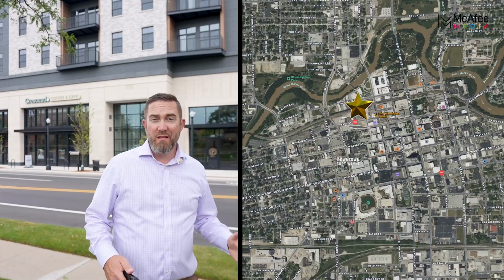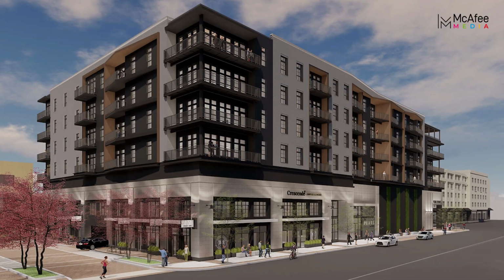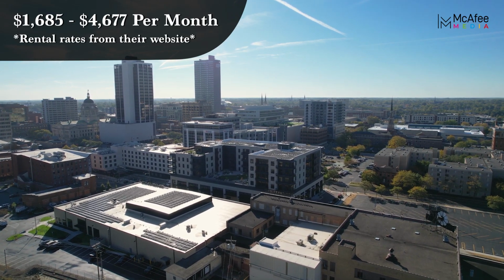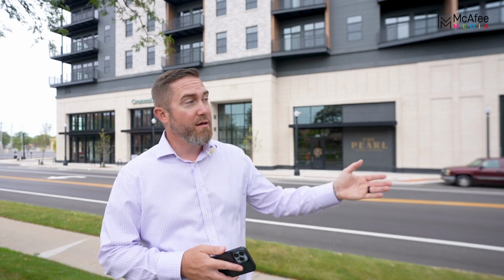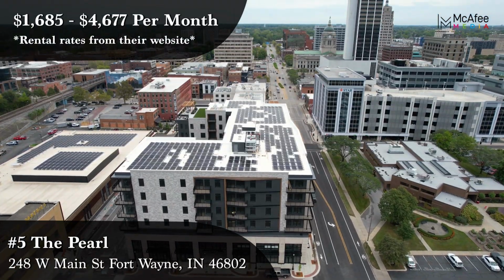Okay, now we're over on Main Street. This is the newest building that's moving people in. It's called the Pearl. It's gonna be luxury high-end apartments. They start, 1 bedrooms or studios start at $1,685. Trying to shoot a video here, my man. And prices are gonna go all the way up to $4,677, so a little over $4,600.